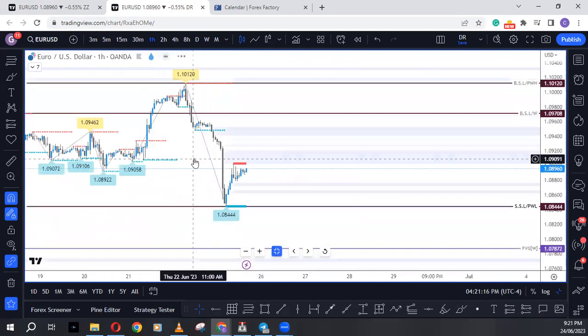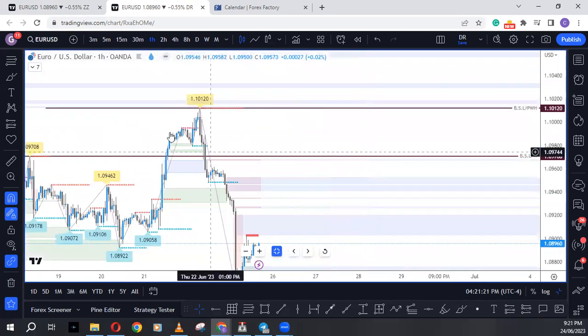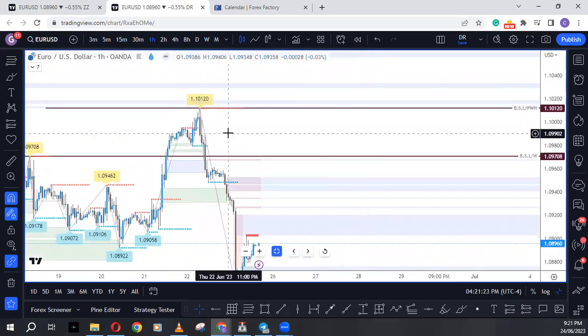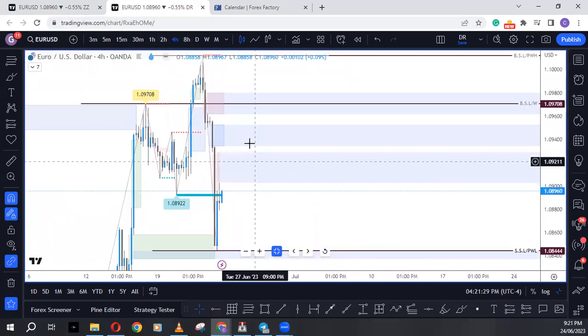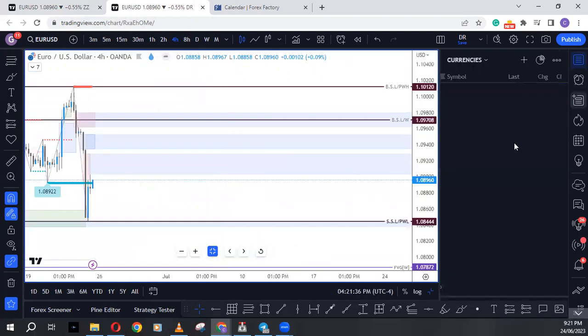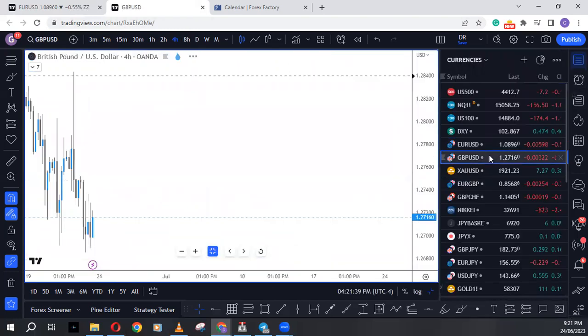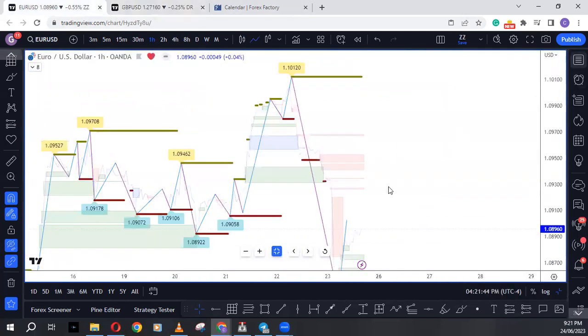It has played out on the 1 hour, but it didn't retrace that much on the 1 hour. This is it here. There was no retracement on the 1 hour. So it has now dropped to the 4 hour. So I'm of the opinion this may really retrace. The retracement might be very deep before they continue back to the downside. So you just need to wait and see what Monday has to offer. So the next we are going to be looking at is the GBPUSD.